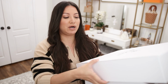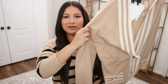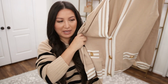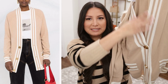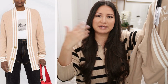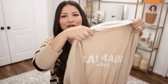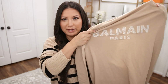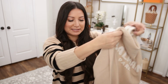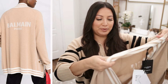Okay, so I'm going to put this box down and grab the piece. Oh my goodness, this is quite literally the most beautiful cardigan I will probably ever own. Look at that gold detail, the gold buttons. You have this oversized, slouchy grandpa cardigan, but look at the back here. You've got this beautiful, beautiful embroidery, Balmain Paris. It is just such a beautiful piece.